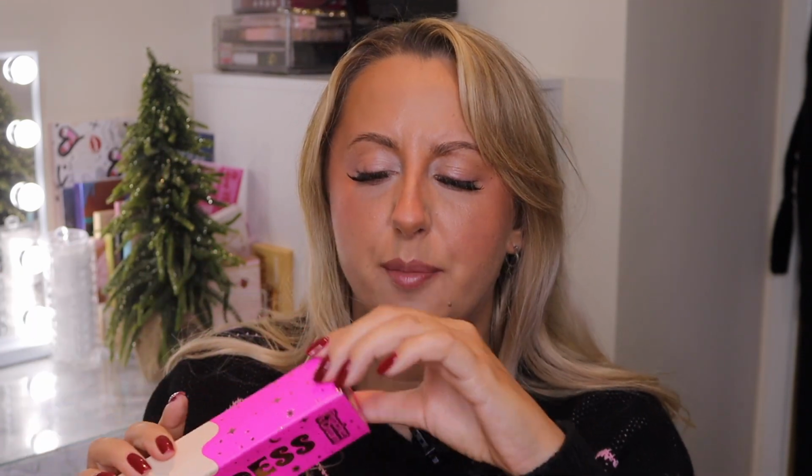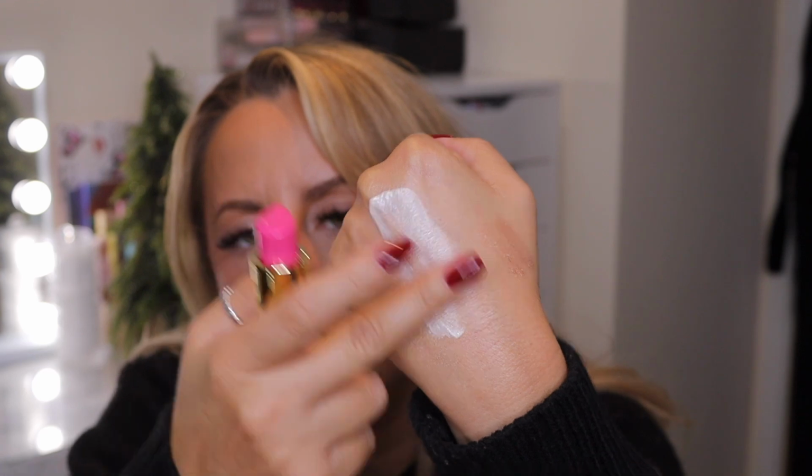And the last thing we got was the new Goddess Illuminator. I'm pretty sure this is new. This is in the shade Light. I did want to go for medium, but they were out of stock. My hand is absolutely glowing. Look at that. Don't smell of anything. But it's quite tacky as well, so that'll make a really nice primer.